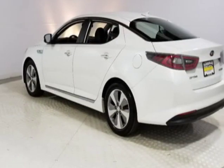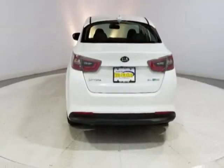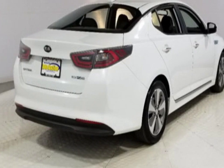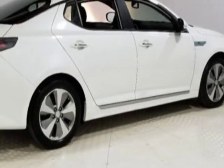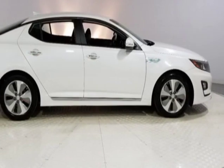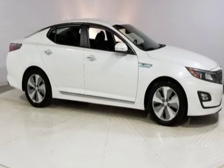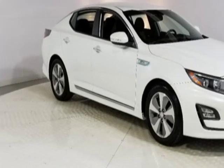This vehicle gets an estimated 35 miles per gallon in the city, and an estimated 39 on the highway. This Optima Hybrid boasts a 2.4-liter engine, and has a 6-speed automatic transmission. Another great feature is that this vehicle is a hybrid. Additional options for this vehicle include power driver's seat, auxiliary audio input, climate control and driver airbag.